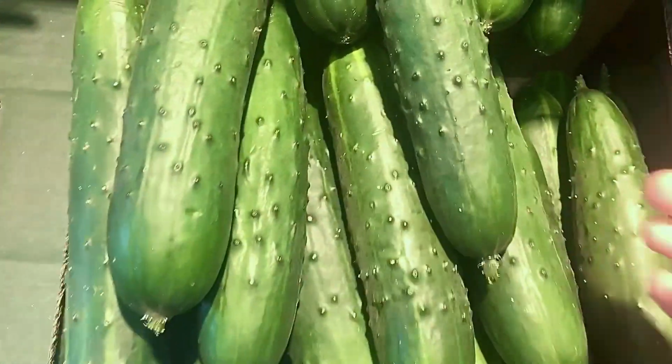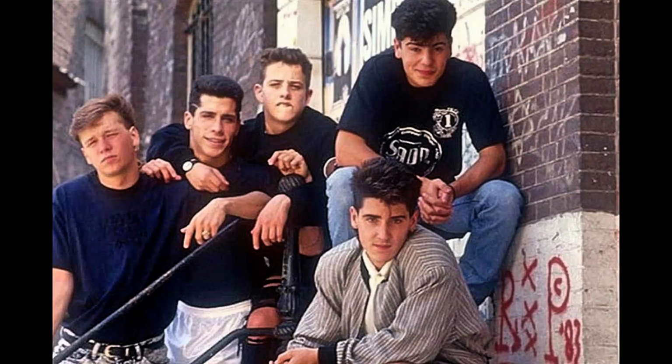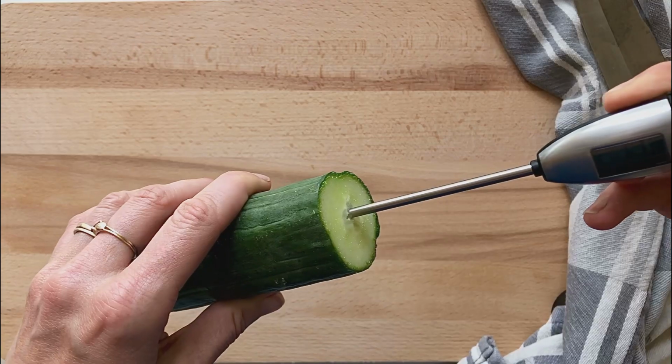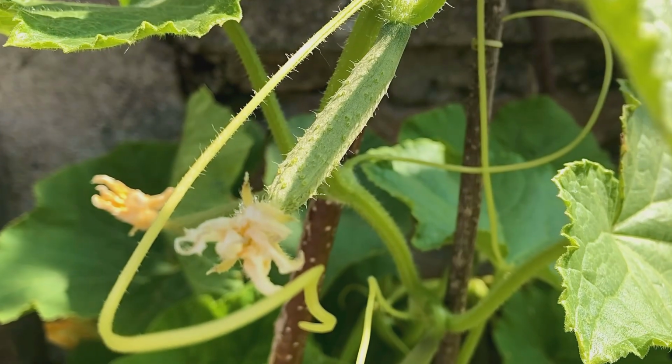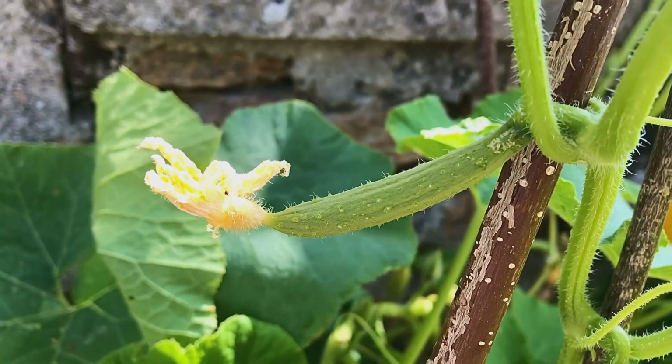Stay tuned, and you'll also learn some awesome facts as to why cucumbers are so cool. No, not New Kids on the Block kind of cool, but why they give a cooling effect on the body. Oh yeah, and we will also find out the truth. Is a cucumber a fruit or a vegetable?